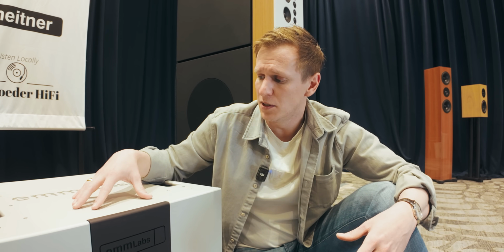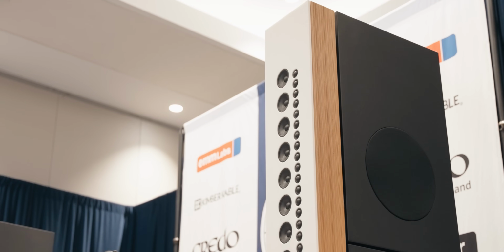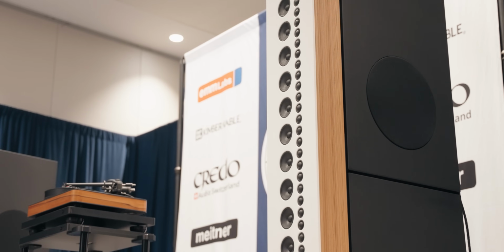We've done a lot of work into making that possible. And again, I want to go back to bandwidth. This amplifier has 100 kilohertz of open loop bandwidth. That means that you're going to be hearing things way beyond the audio spectrum, and it's going to reproduce them with ease and grace.